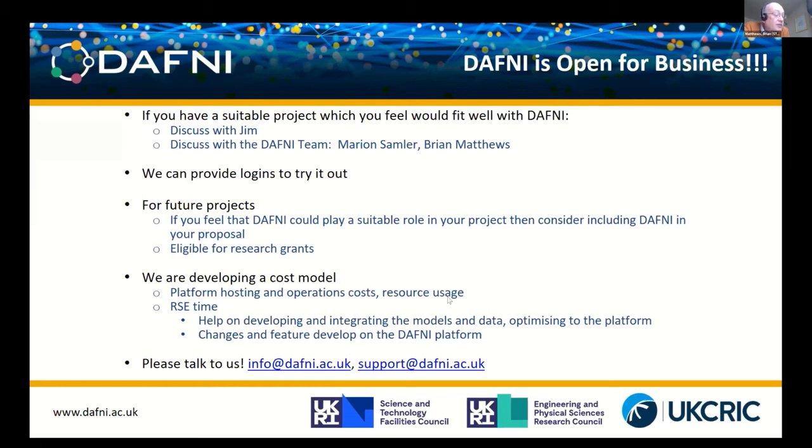We intend to be free at the point of use for basic usage, but for richer use, and for some non-research use, it's based on resource usage on the platform, and also for accessing our research software engineers for doing more development work on the platform and helping the support of those models. So please talk to us. There's a couple of functional email addresses: info@DAFNI for general inquiries, and support is our support line, and we can get you logins on the system via those ways.